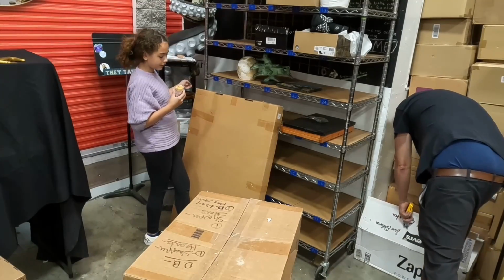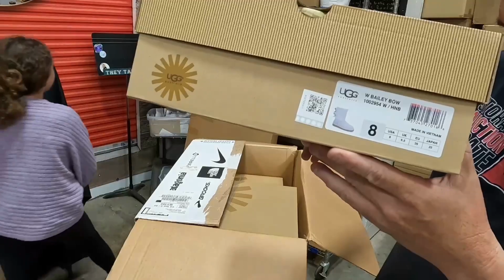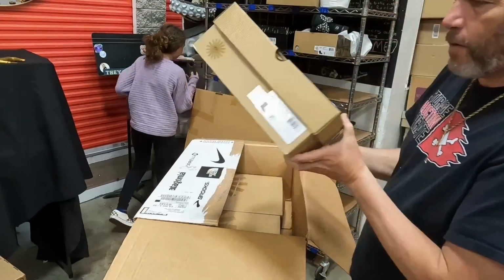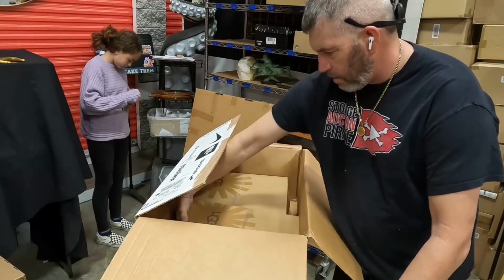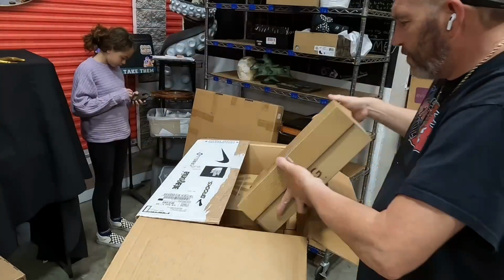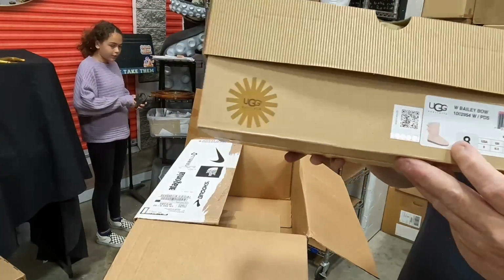Come on, baby, what's in this one? More Disney ones? A Bailey Bow. Those are good. Those are like $200 Uggs right there, maybe. At least $150. A black version. A purple version. Yellow version. What is up with peach? Yellow version.